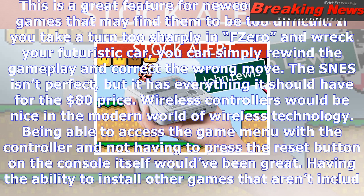The NES Classic managed to bring back all of the nostalgia, even down to the feeling of watching someone play an old game, but just wanting to play yourself. The SNES Classic fixes this problem. The SNES Classic fixed the controller issue and kept everything else that worked for the NES Classic.